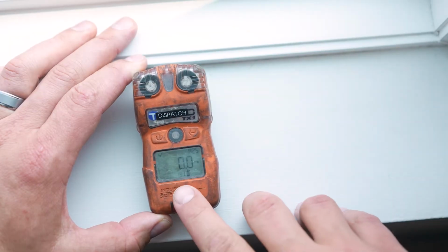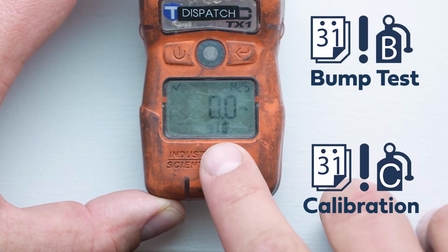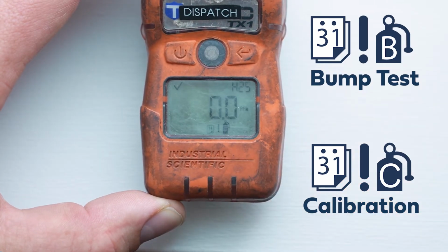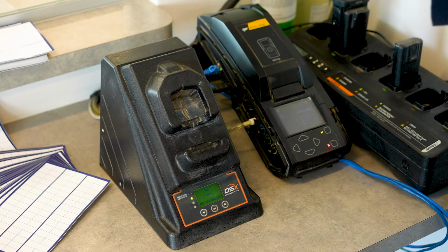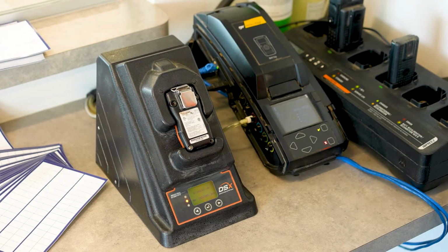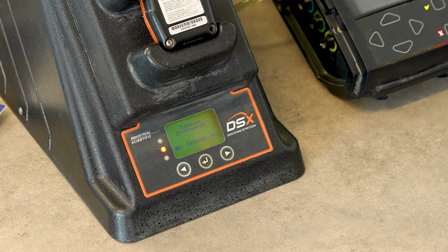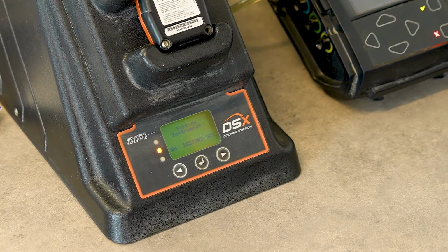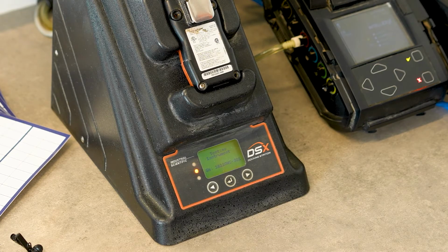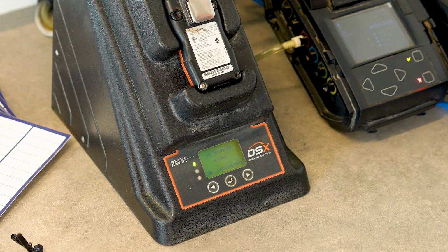Periodically, the H2S monitor will display an icon on the bottom of the screen alerting you that it needs to be bump tested or calibrated. To bump test your monitor, find the docking station inside the driver's room. Insert the monitor face down, and once inserted, the dock will start the bump testing process on its own. When the test is complete, a green light will appear and the beeping will stop.